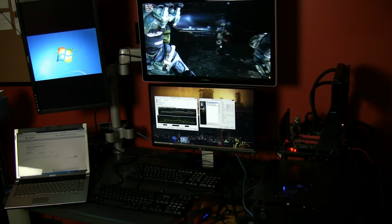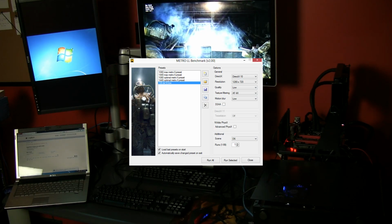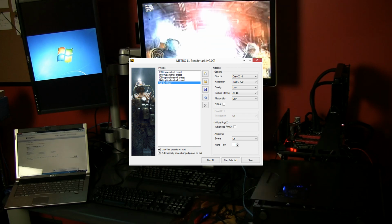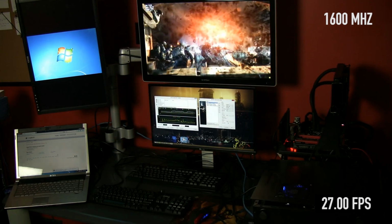Metro Last Light can barely play on this APU, but I really wanted to stress it out, so I chose Metro Last Light. We're running it at DirectX 10, only at 720p on all low settings, but we are using 4x anisotropic filtering. 1600 megahertz RAM, 27 frames per second, and that stayed under 30 almost the entire time, like a lot of the time.